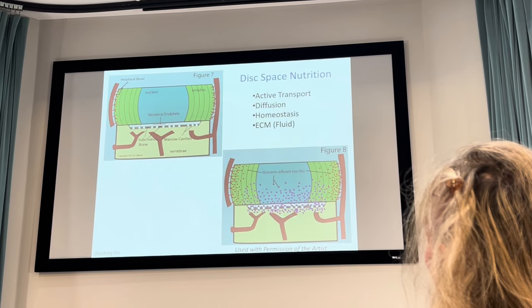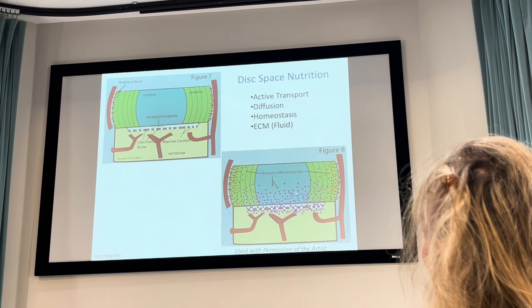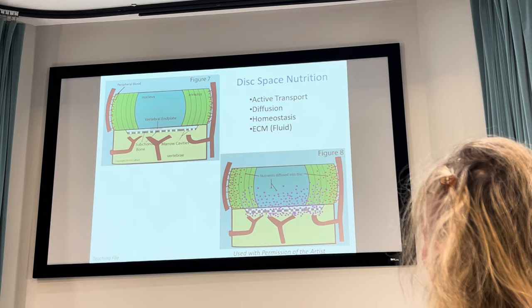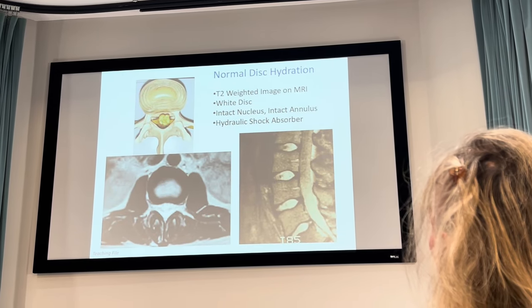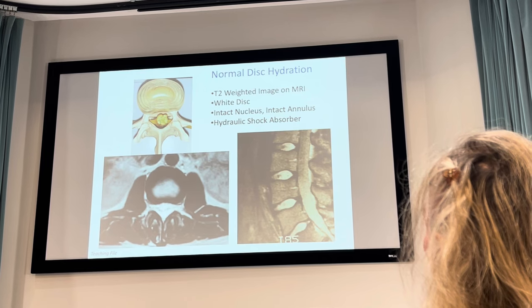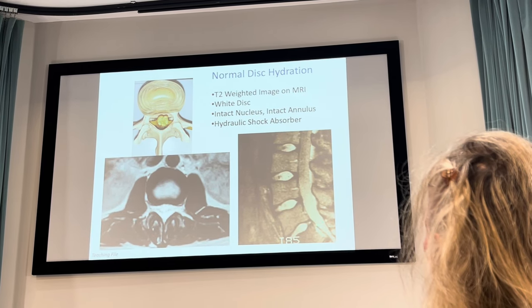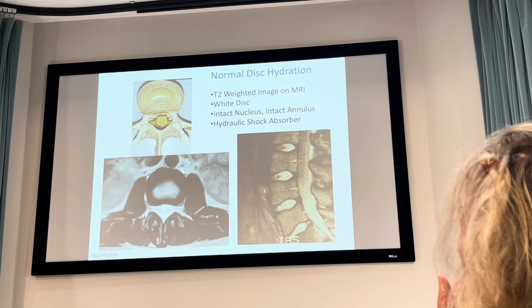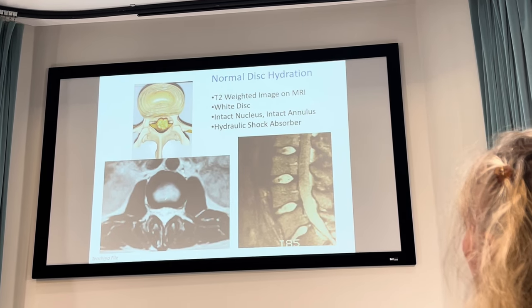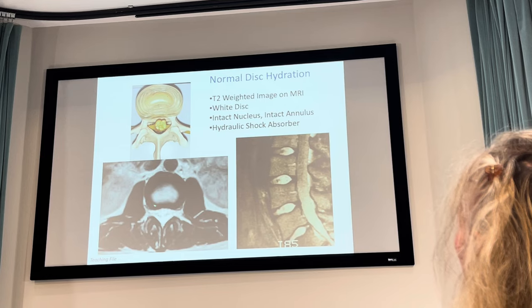All right, so, and this again, how the nutrition works is that there's a lot of little blood vessels in the bone side of the disc that pump all of these little nutrients into the disc space. So normal disc hydration, again, shows up on the MRI scan as a nice white disc with this kind of black periphery, which is the annulus that we see right here. So this is a beautiful disc. All of us want our discs to look like that.